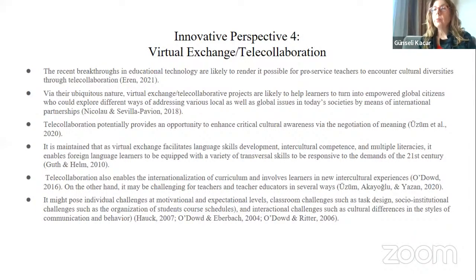Telecollaboration potentially provides an opportunity to enhance critical cultural awareness via negotiation of meaning. It's maintained that virtual exchange facilitates language skills development, intercultural competence, and multiple literacies. It also enables foreign language learners to be equipped with a variety of transversal skills to be responsive to the demands of the 21st century.